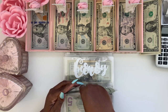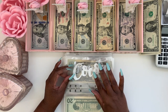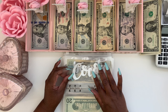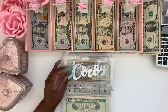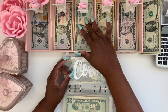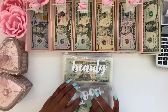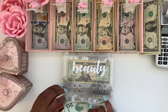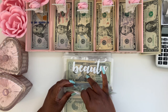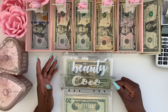Coco had $20 in there. And then, let's see, she had $20, and then I was gonna add another $10 to hers. I think that's what it was, I can't remember. I hope that's right. But her 20 has to go back to the bank, so I'm just gonna put it in here for now. If I'm $10 off, that's the reason why.